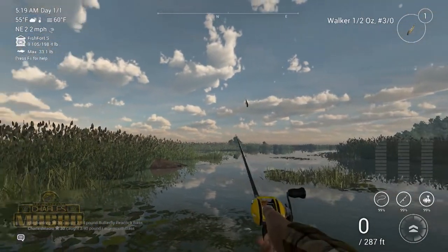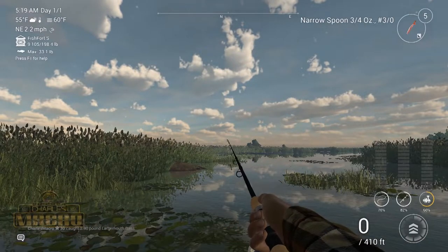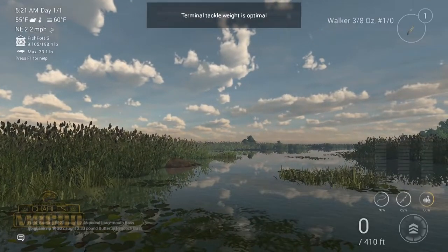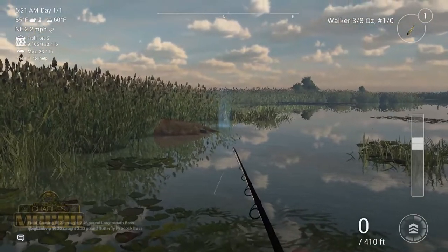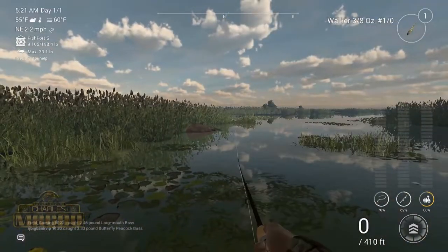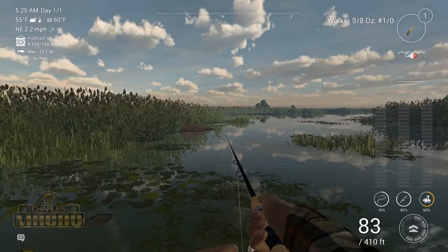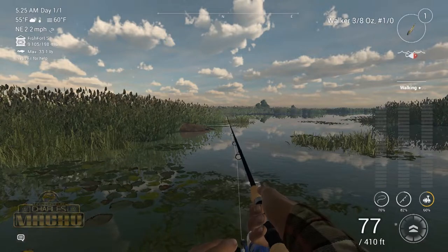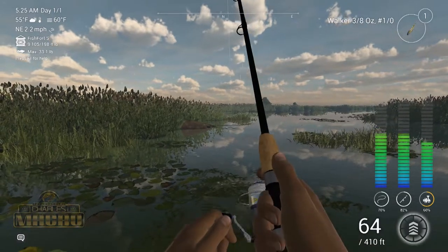So I'm gonna go to my original spinner. Put a Walker on this one. Now, I only have the one Walker because I have the other one on the other rod, so I may have to take it off. I'm gonna see what the response is for this one. All right, and we're gonna walk them. Bam, we got a hit.